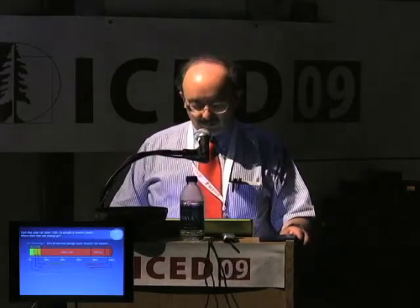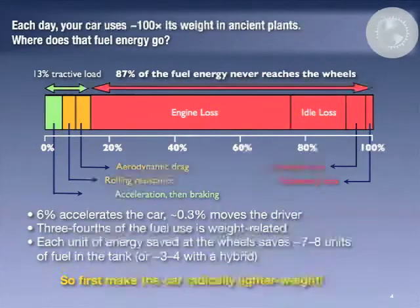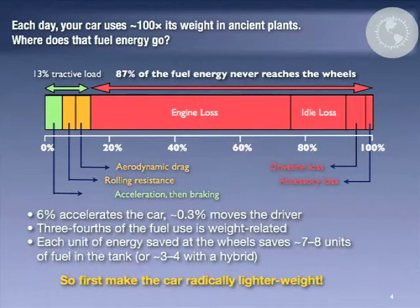But only a 20th of the mass you're accelerating is you. 19/20ths is the heavy steel car. Therefore, only a 20th of that 6% actually moves the driver, 0.3%. Not very gratifying after 120 odd years of devoted engineering effort. But the good news is that 3/4 of the energy needed to move the car, both the inertial and the rolling resistance terms, is caused by its weight. And every unit of energy we save at the wheel saves an additional 7 units that we don't need to waste getting it to the wheels.